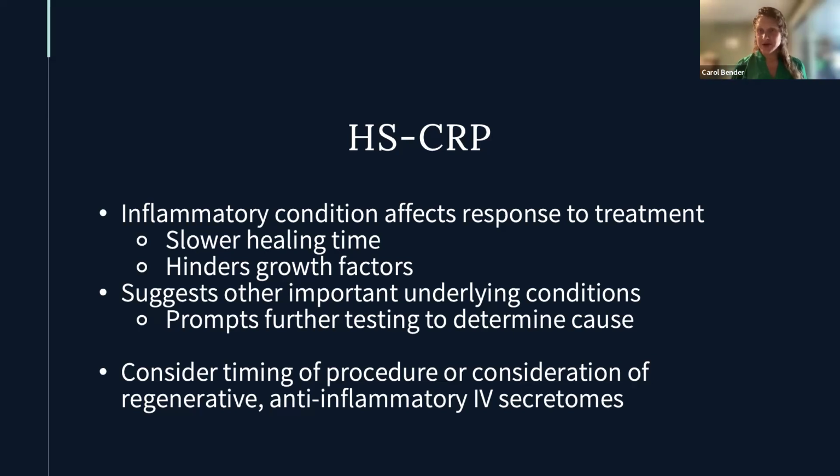Those IV secretomes really go wherever blood flows. So a lot of it does go to the heart and lungs and the liver and the kidneys, but also, through experience, I've learned that patients will tell me, wow, those arthritic joints just seem to not be hurting anymore the day after the infusion. So the body's signals do know to call those IV growth factors to go to the right areas.